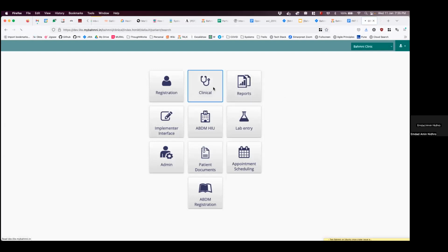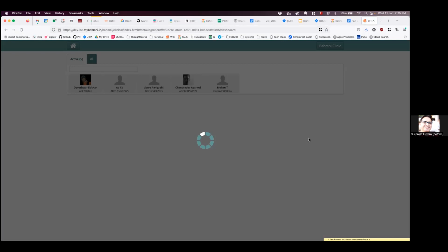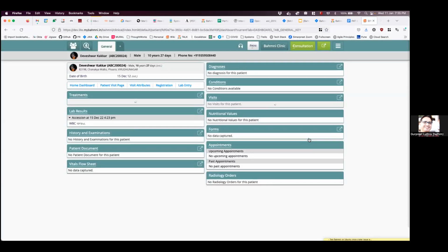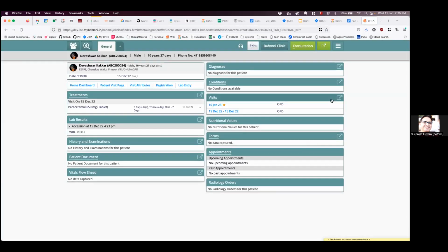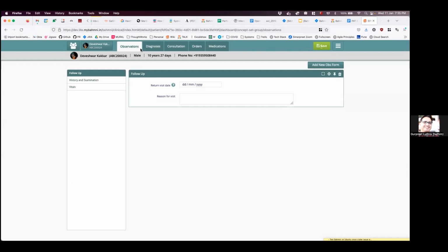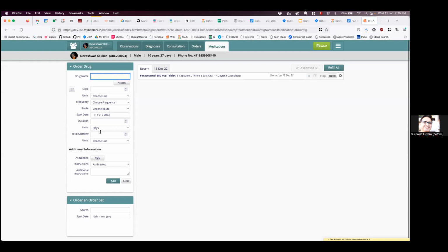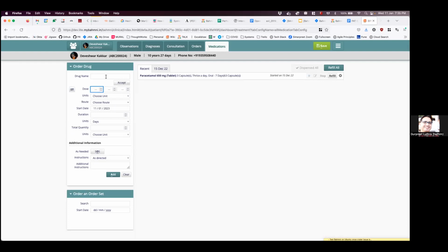Yes, I can. So in the clinical, I think the feedback that doctors are possibly giving to us is that here today, to be able to do something, firstly we have to go into consultation. Then within consultation, there are all these various tabs, and then within the medication, there are quite a lot of clicks that you have to do before you can get one medicine to show up here. Is my understanding correct? Yes, compliment in a way.